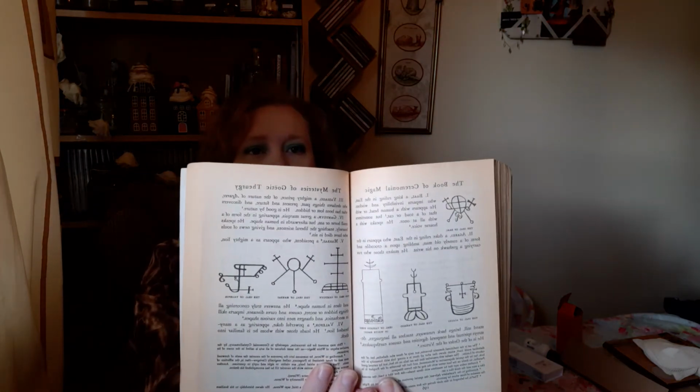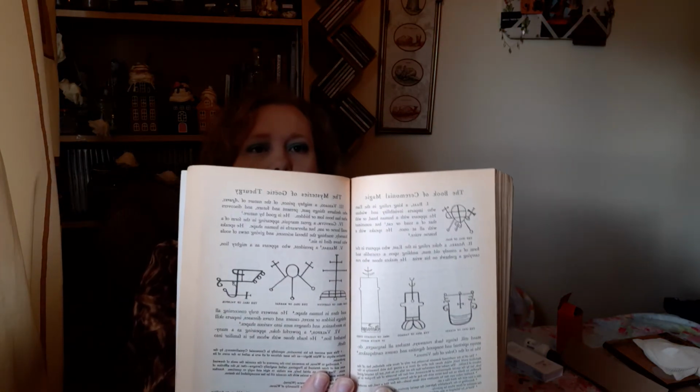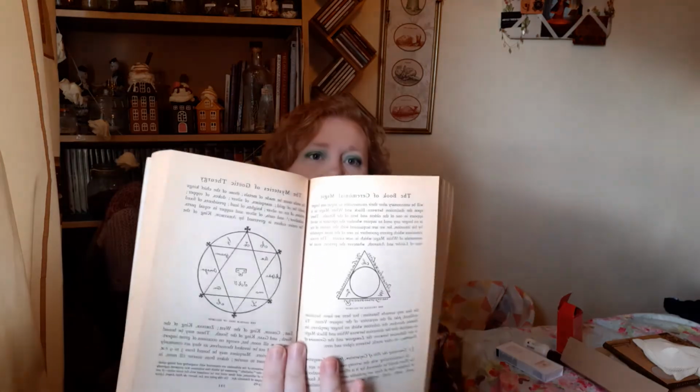I've had a flick through, looked at some of the symbols, but it would be interesting to look at. I'm not particularly into ceremonial magic myself, but it is pretty cool, and might have something interesting in there that I can crib for future use.